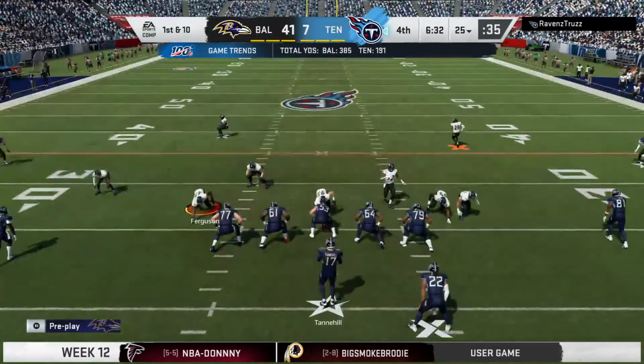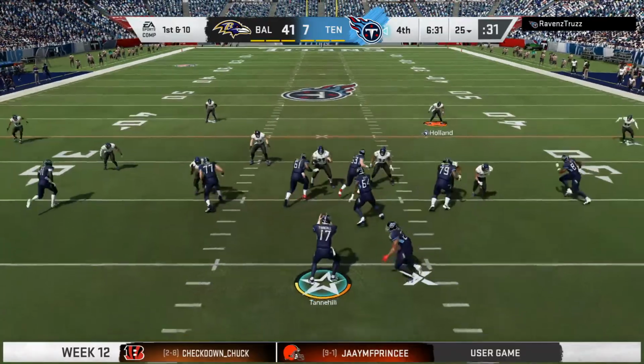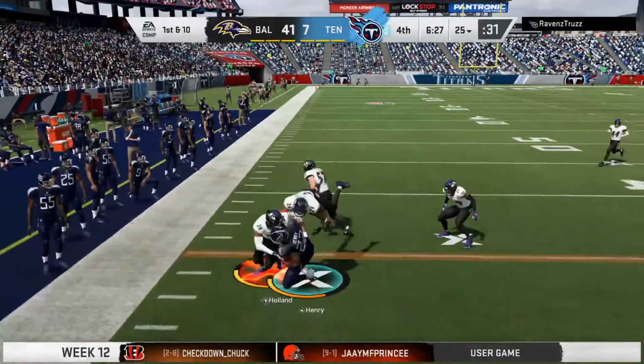The Titans offense set to begin the drive. And there are parts of their last drive they'd like to emulate. Of course, they'd like to forget the ending, the interception. But they did put together, Charles, a nice sustained drive to get him down the field.